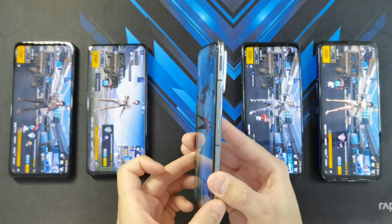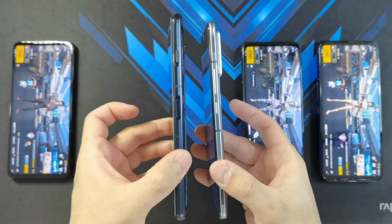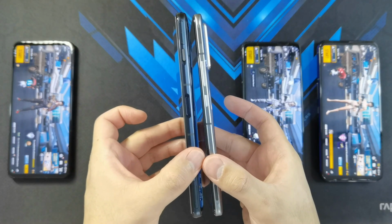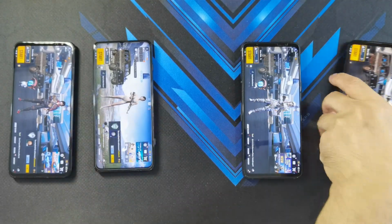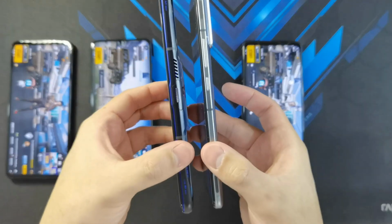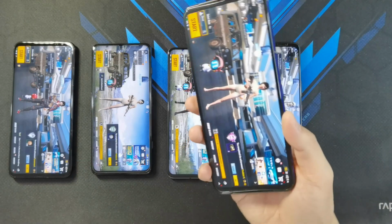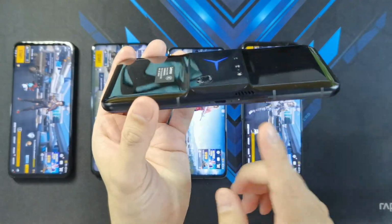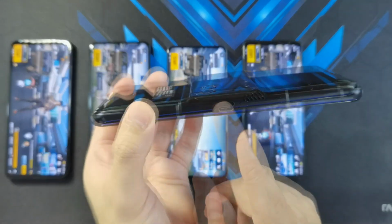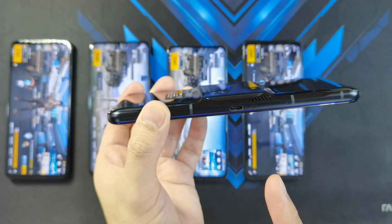So if you compare it with the rest, so I've got the Black Shark 4 Pro, it is also pretty thin, but you can see how much thinner the Red Magic 6R is. And if you compare it with the Lenovo Legion 2, you can see how thick it is. Pretty disappointed with the Lenovo Legion 2 overall, guys, because it has so much going for it. It has dual fans and the center part is already thick to allow all that cooling pipes to do its job, but doesn't seem to be doing it that well.